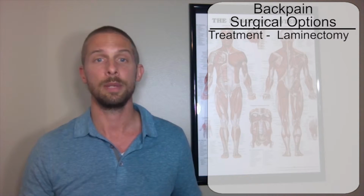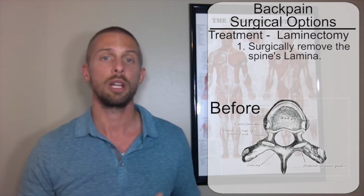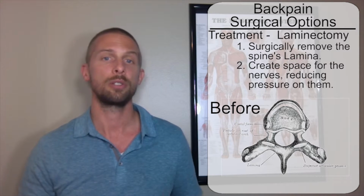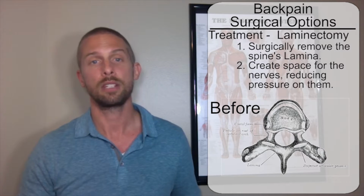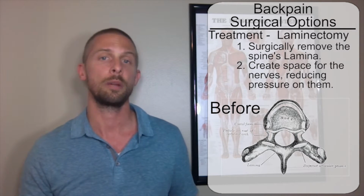Now, onto that laminectomy. This is performed by removing a portion of the bone in your spine, which will allow for decompression of the affected nerve root that is causing your pain and is most common in treating spinal stenosis. It's going to be the least invasive of the spinal surgeries, but may still require months of physical therapy afterwards.